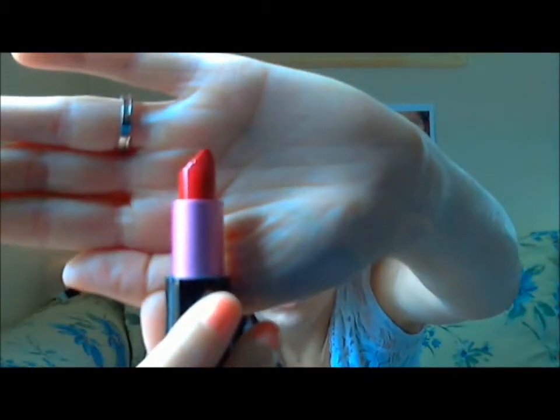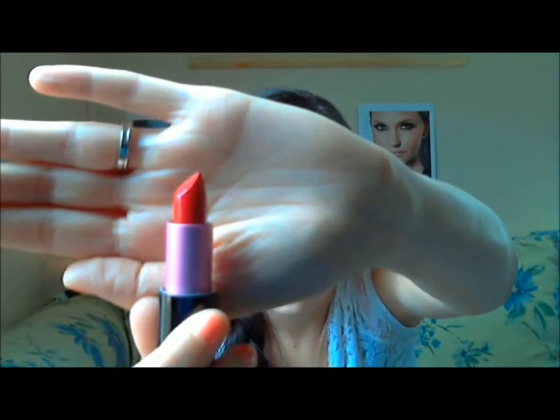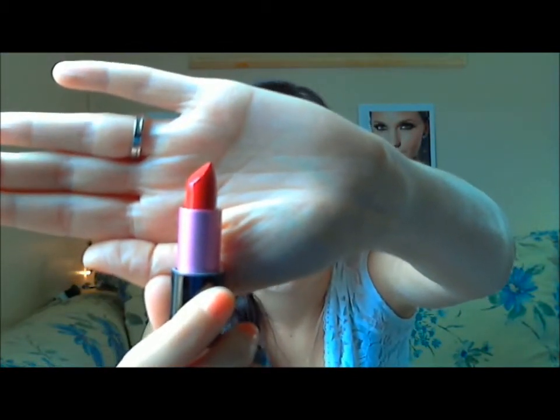Very, very bright red. Perfect for summer because right now red lipstick is huge. I know so many people are getting into red lipstick because it's fun. You change it up, you can put a light eye color, so you have a neutral eye and then add a bright fun color. So I think that's perfect.